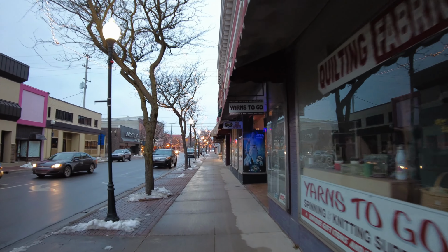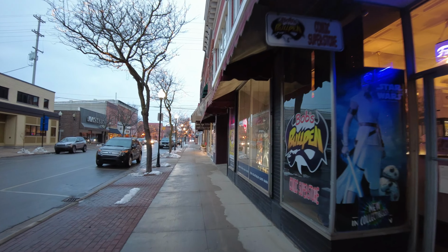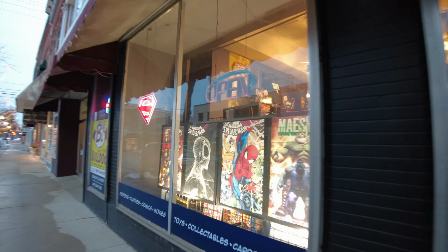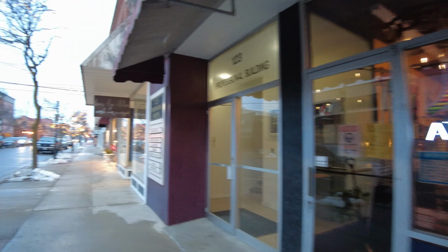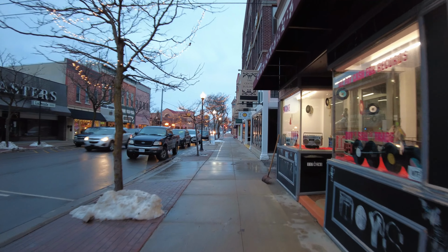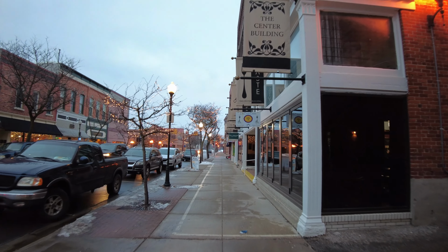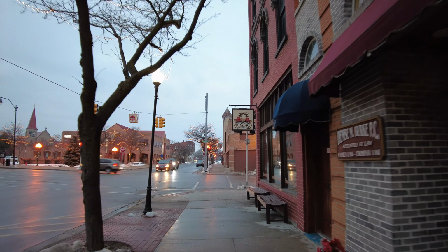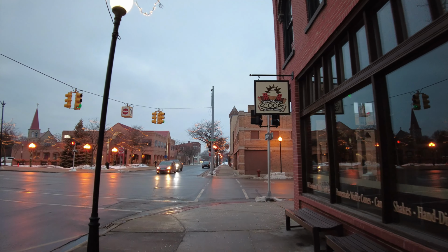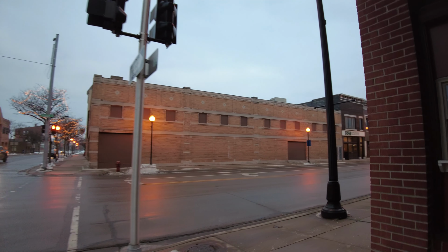Looks like the only place that is open is a coffee shop. Oh, I digress. Comic book store is open. It's actually a really nice downtown. It's only a few blocks long. They have some very nice restaurants, some cool little bars. So this town is usually hopping during the summer months when you have a lot of tourists. The weather's warm. People are here enjoying the amenities offered in Alpena, both in downtown and then on the outskirts.